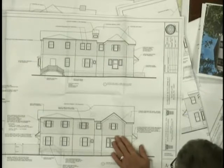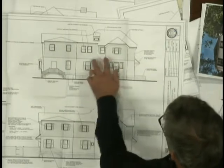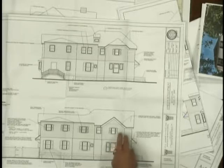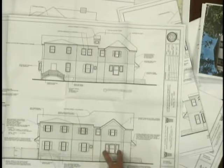Other refinements on here are the windows are a little haphazard. You'll see some windows have shutters, some do not. We're proposing to organize that with all single windows having the shutters, but keeping the shutters off the gang window.